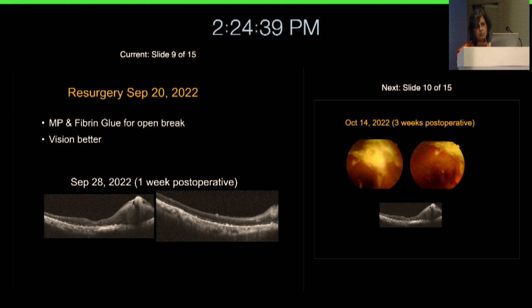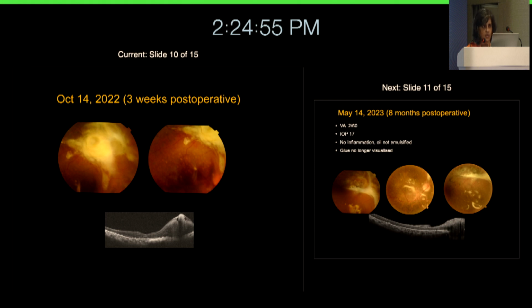So I had to do more membrane peeling around that break to make sure that it would settle, and then used fibrin glue to close that break. And you can see that at 1 week, the entire retina is settled. You can see what was the picture previously and now, and without requiring any post-op positioning.